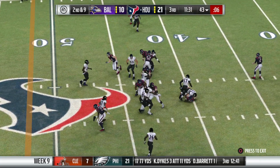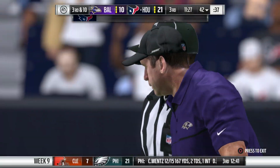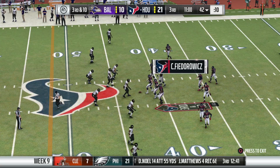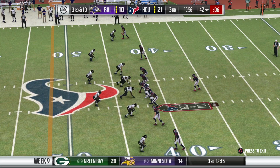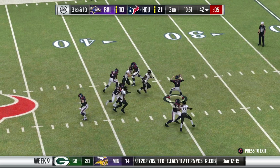Again, it's Miller. And there just continues to be nowhere to run. He's bottled up again at the line of scrimmage. And they'll lose a yard that time, and that's going to lead to a third down. And it looks like we've got a dime set here defensively. Six DBs in the game. Now a shotgun snap as they'll look to throw.